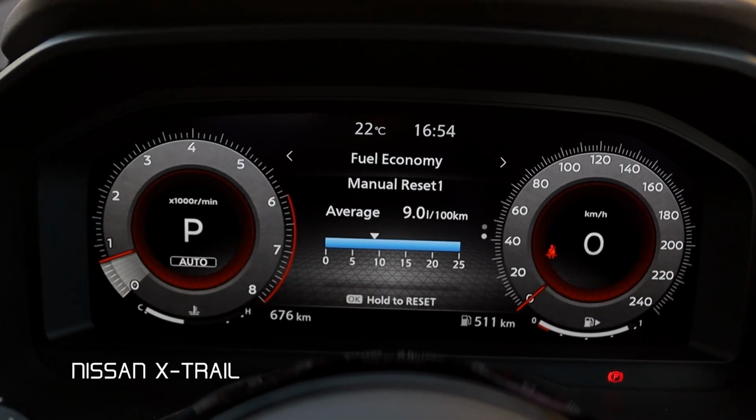And from a pricing perspective, one of the issues we had with the Qashqai, for instance, was that it was a little bit outpriced for what it is. Now, compared to that, do you think that this is priced in a more sensible way? Much better. Absolutely. Much better.